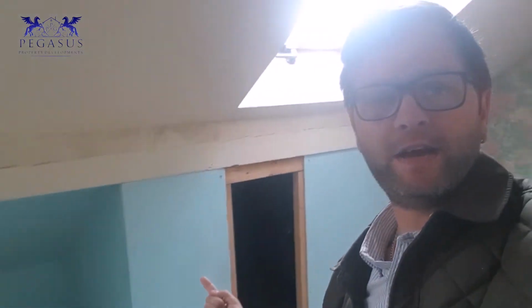We've got the building control involved. They've come and checked the insulation through there. They've also checked the insulation there. They've also checked the insulation behind here. And they've also had a structural engineer check the floor structure.